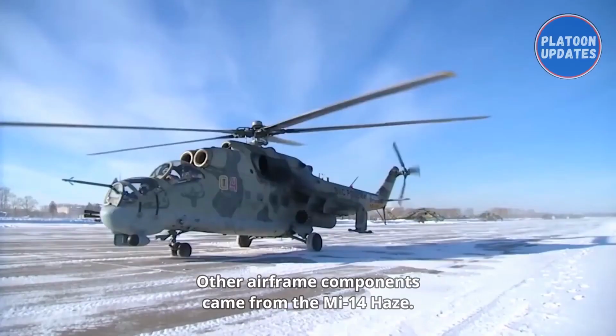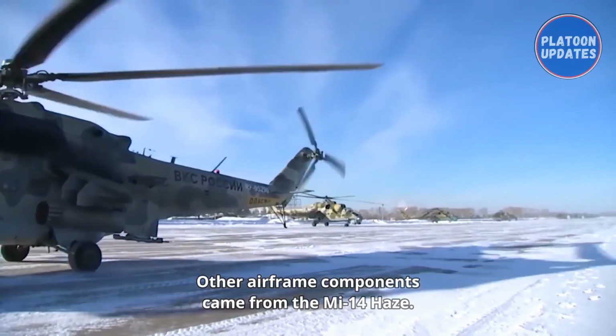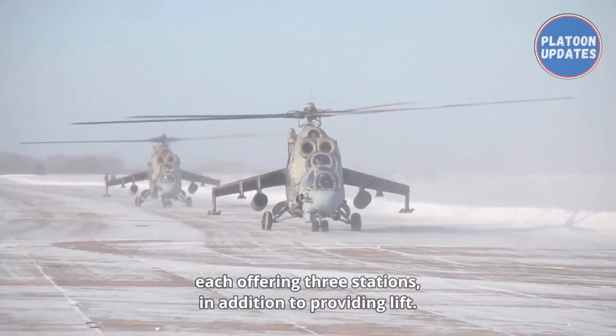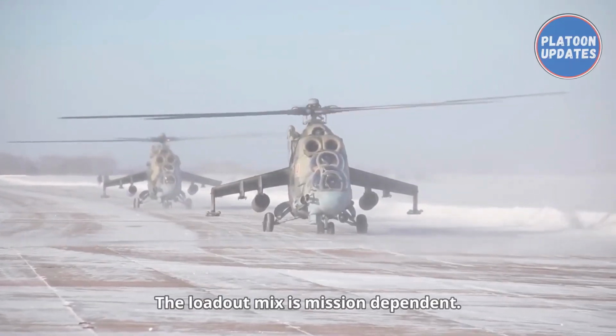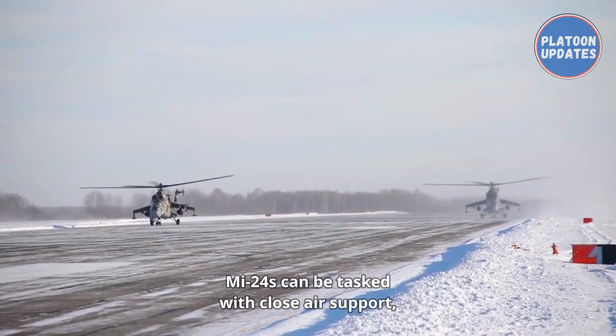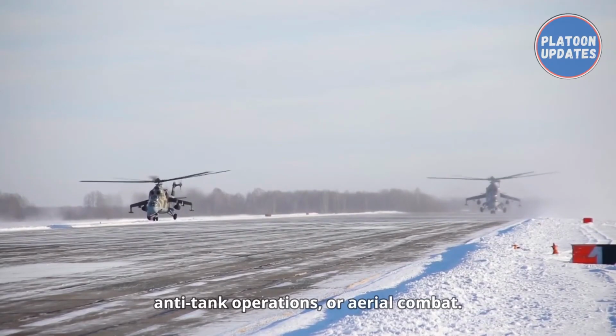Other airframe components came from the Mi-14 Haze. 2 mid-mounted stub wings provide weapon hardpoints, each offering 3 stations, in addition to providing lift. The loadout mix is mission-dependent. Mi-24s can be tasked with close air support, anti-tank operations, or aerial combat.